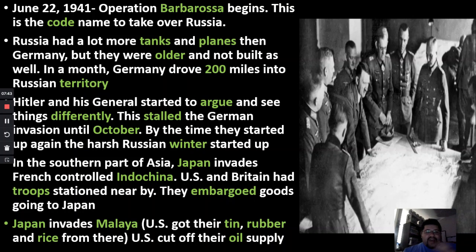Russia had more tanks and planes than Germany. Okay? That's the good news. They had more tanks and more planes. But here's the bad news. Those tanks and planes were older. They weren't new. They were basically made right after World War One, and they were not built as well as the German tanks, the Panzers and things like that, or the Luftwaffe. They were not that great. So it's like, yeah, you have more, but they're outdated, you know, and they're not built as well.